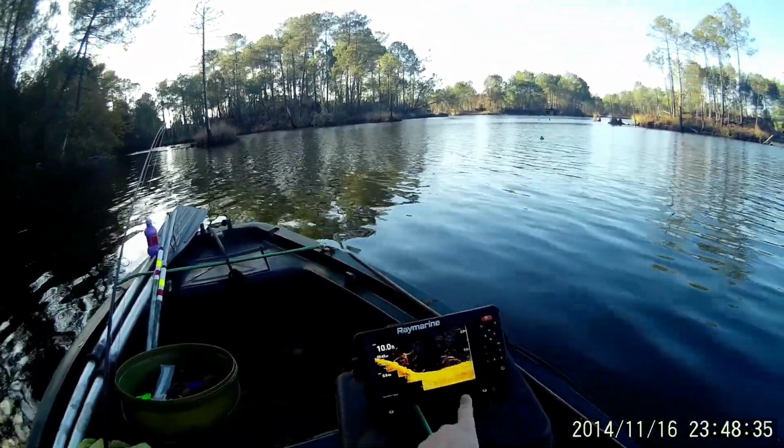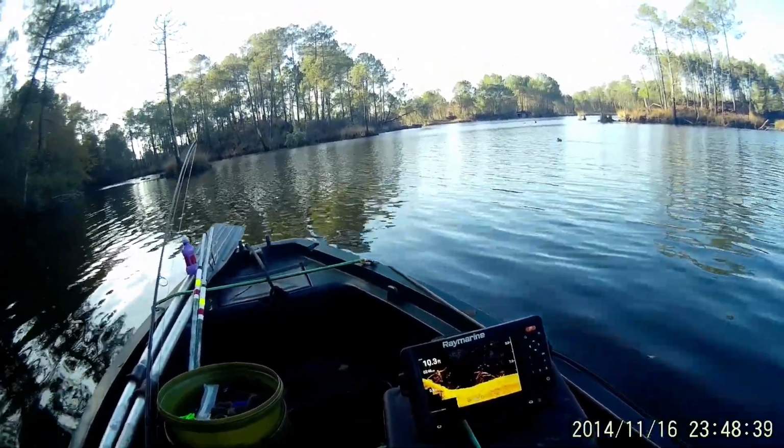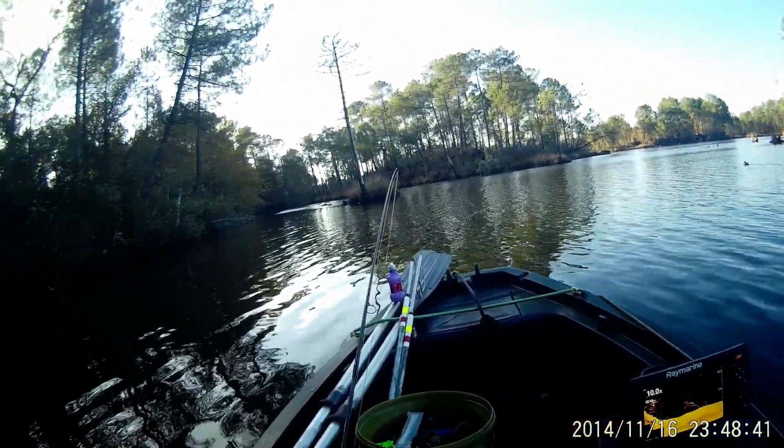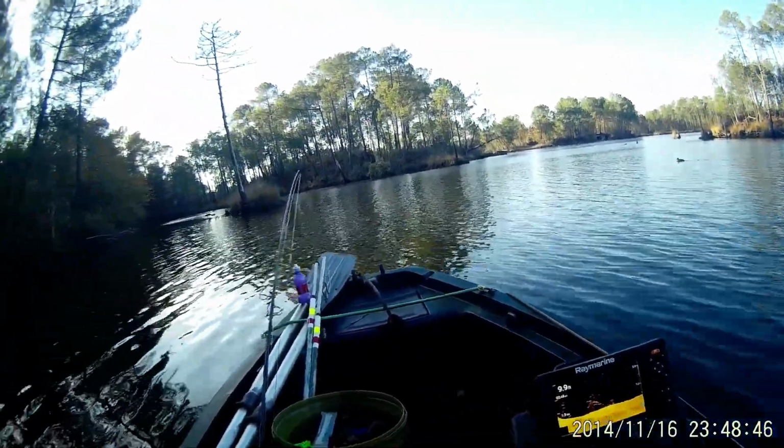As you can see here, look, trees everywhere. Haven't quite got the rain margin as I want it, but I think we're good.